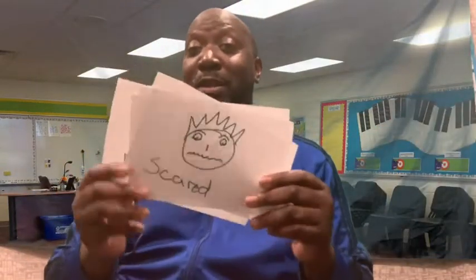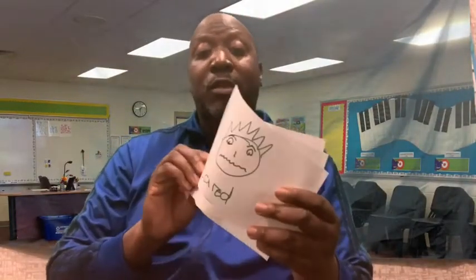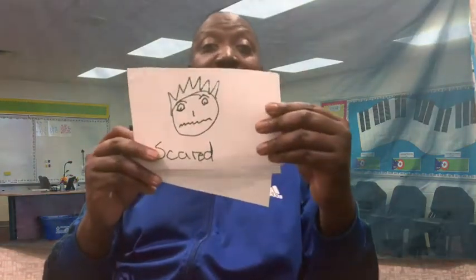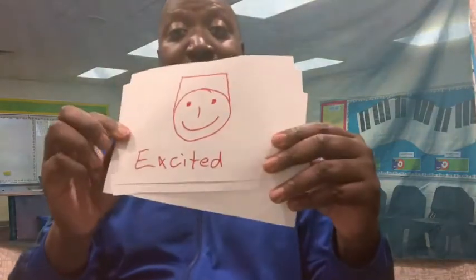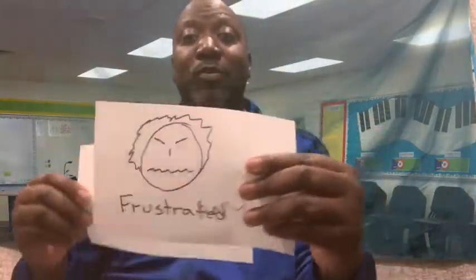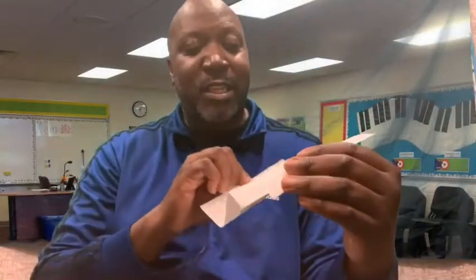Then, just like last week, I always keep my emojis. So this week we probably would have made new emojis. So I still use the same four things: scared, mad, happy, sad. But sometimes I change the word. So scared, I still have scared. But this one I put excited. Depressed, frustrated. I know you can't see that. I messed that up. But, sorry y'all.